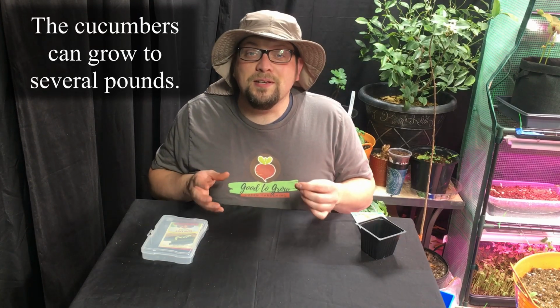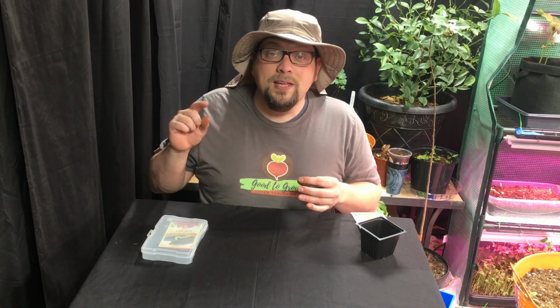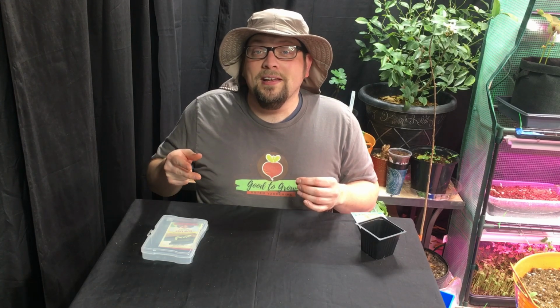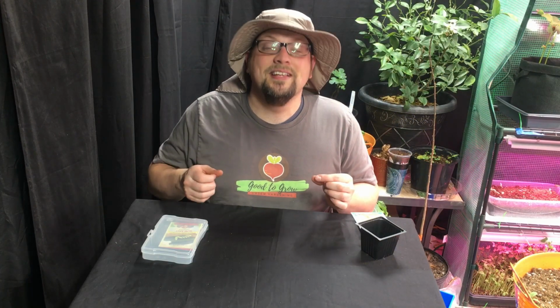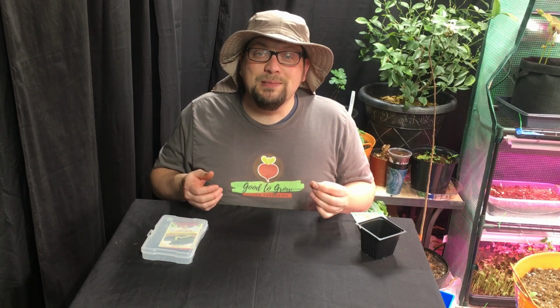And the fruit of the Sikkim cucumber can grow up to a couple of pounds, and from what we've read, they taste great fresh, they taste great pickled, and they're really good stir-fried. Now, I have never stir-fried a cucumber before, but based on what I've read, it's delicious, and I'm gonna try it as long as we get a whole bunch of cucumbers from these plants.